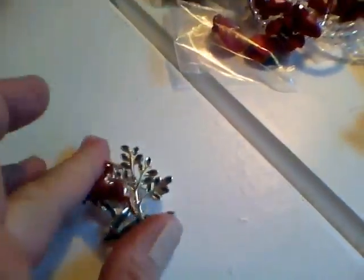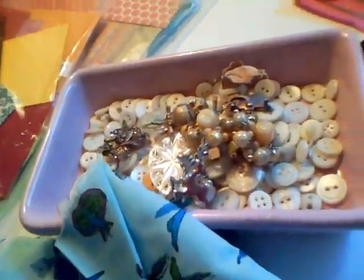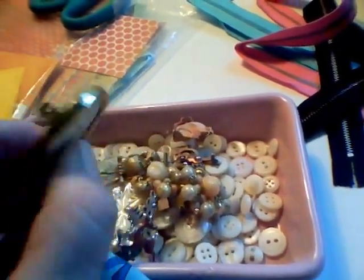This one is funny. This is a reindeer that's on a spring. It's so cute, silly. There's another brooch, but that's more new.